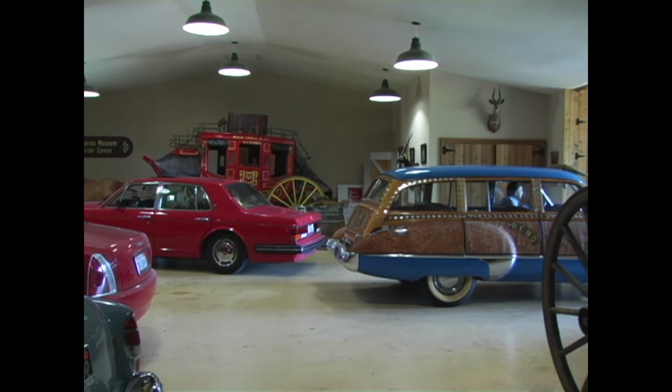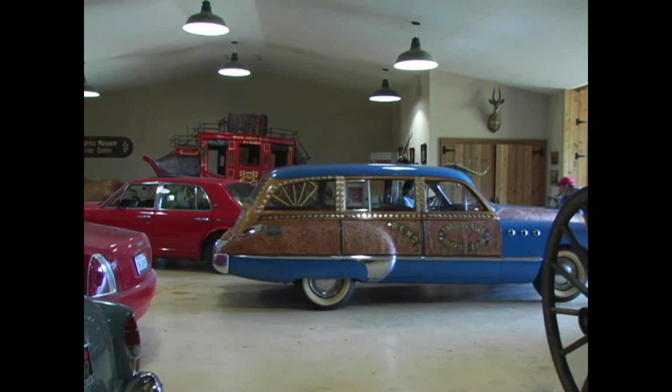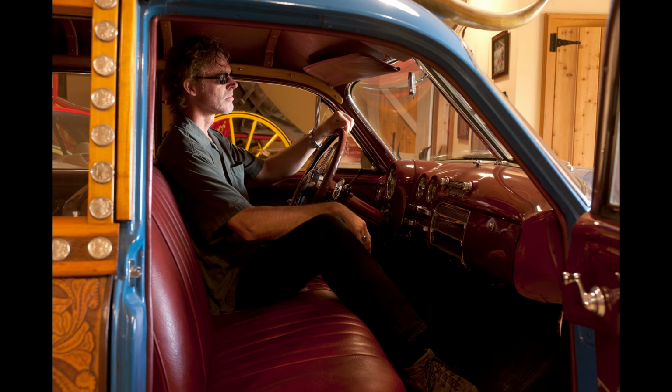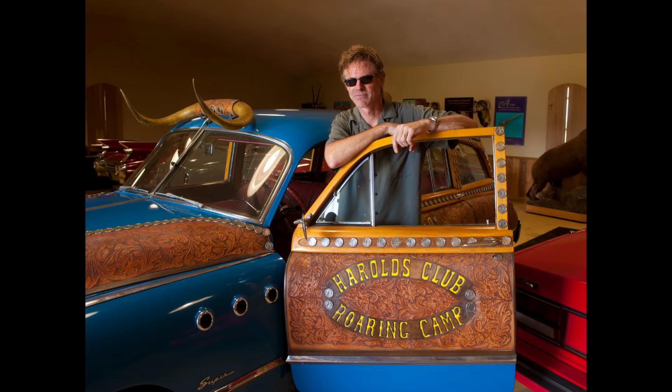We and the staff tried to get it started, but unfortunately, it wasn't going to start up on this day, which was a bummer because I had hoped to be able to maybe drive it around the grounds. But I was able to sit in it and spend some quality time doing my own oohs and ahs. So the Harold's Club Roaring Camp Buick is in good hands.